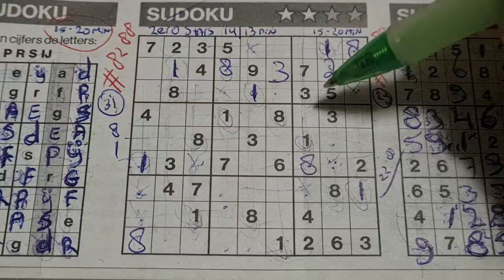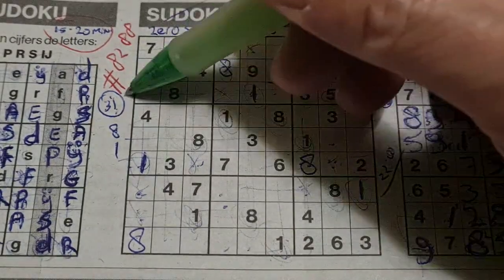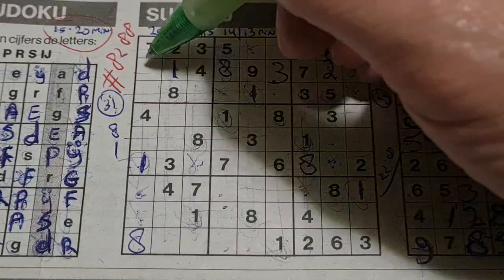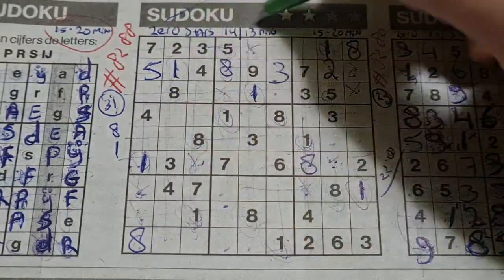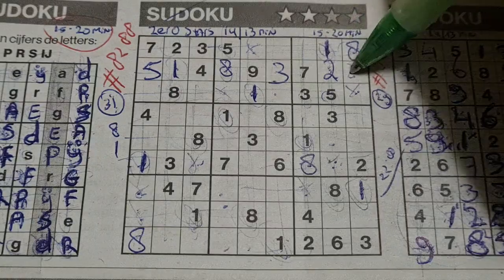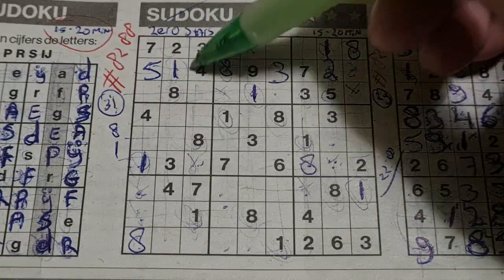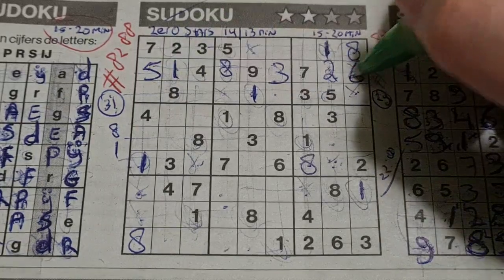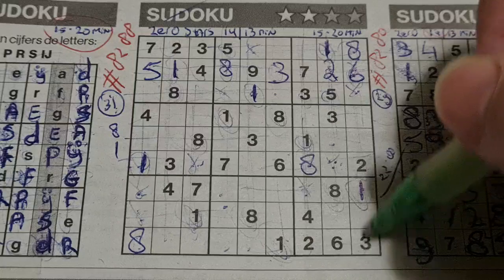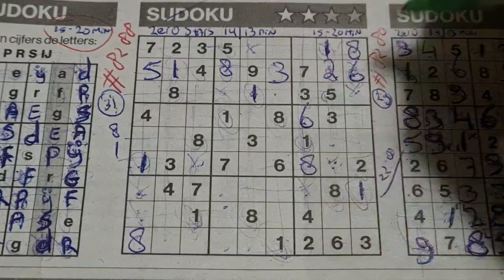Let me see which number can I pick. How about the 5? 5 in the first row, 5 in the third row. So the row between, the second row, the only place left for the 5 should be there. 1 box left in this second row: the 1, the 2, 3, 4, 5, 6 is missing. 6 in the last column, 6 in the column next. So in that column, the only place for 6 should be there.